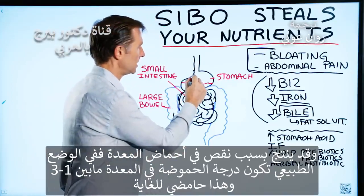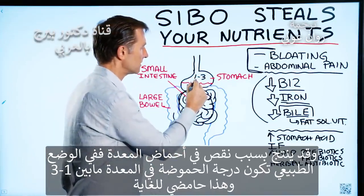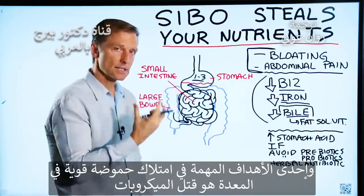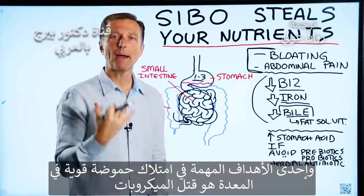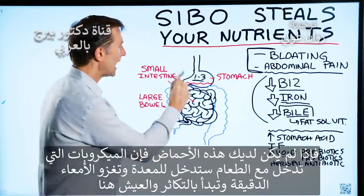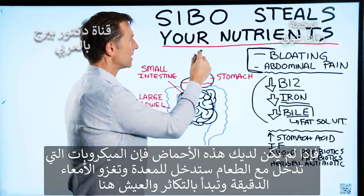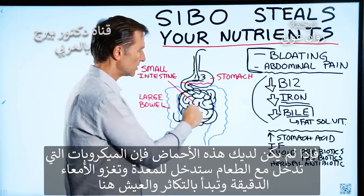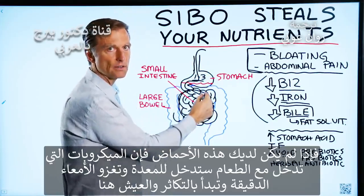Normally in the stomach, the pH should be between 1 and 3. This is very, very acidic. And one of the big purposes of having a really strong acidic stomach is to kill off microbes. So if you don't have that acid, the microbes that come from the food go into the stomach and invade the small intestine and start to multiply and start living down here.